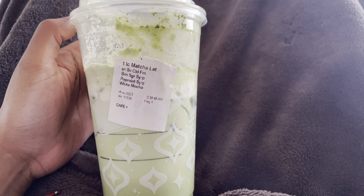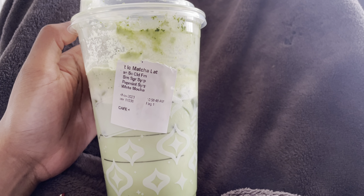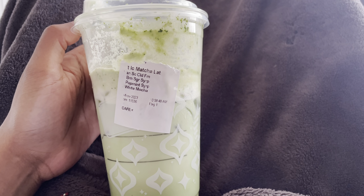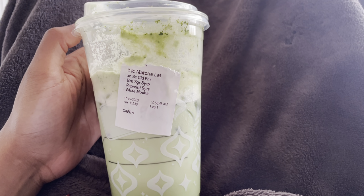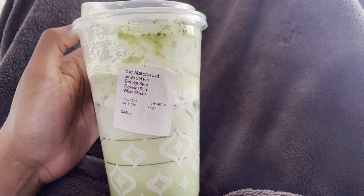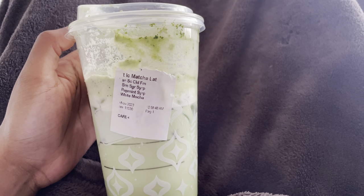OMG, I'm so excited. This is my matcha latte and Bella's being a crybaby. This is a venti matcha latte and this has the vanilla cold foam and 2 pumps of brown sugar, 1 pump of peppermint syrup, and two pumps of white mocha chocolate. You have to try this. It's so good. I'm in heaven.